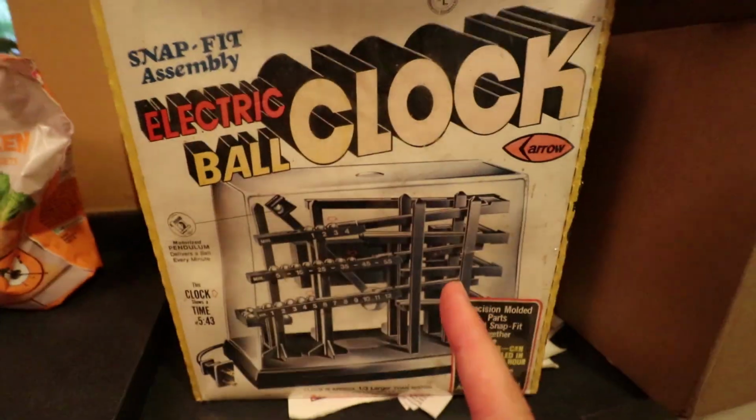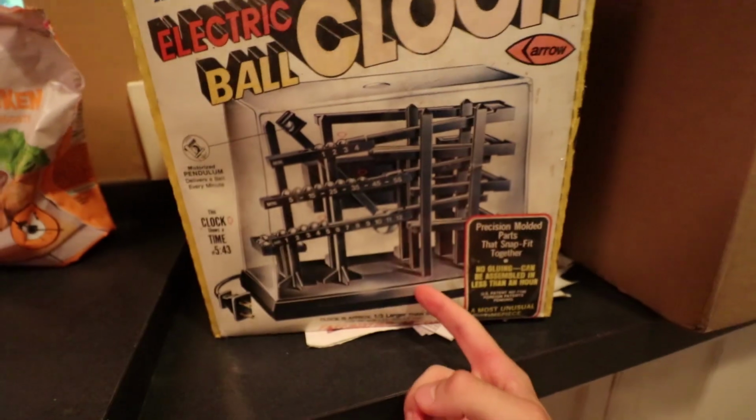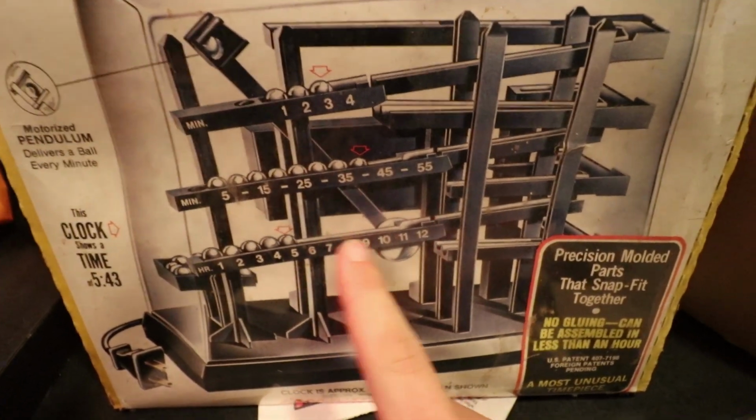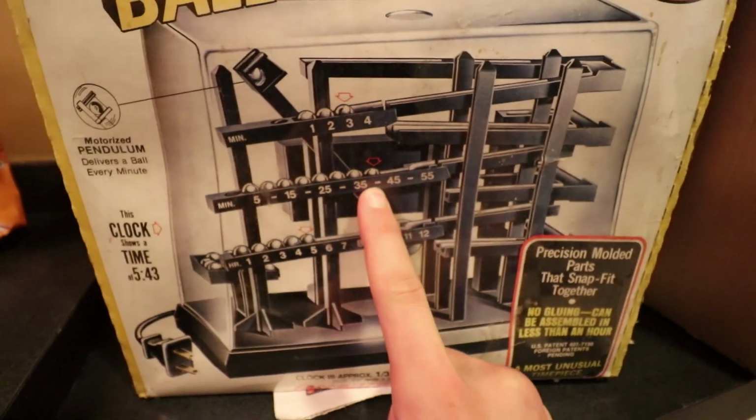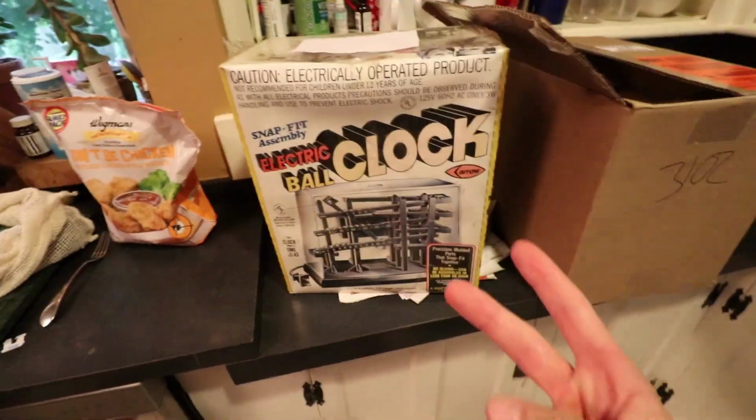So I was in my attic, cleaning out my attic with my parents, and look at what we found, this electric ball clock. It looks honestly crazy the way it works. It's like these balls go down and they get set in a certain place and then you can tell the time by where the balls are, but that's not what matters. What matters is how much I got paid for this.